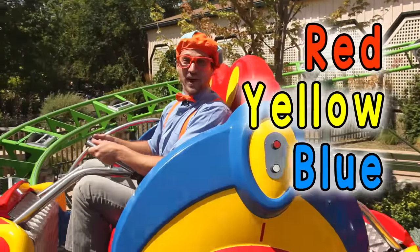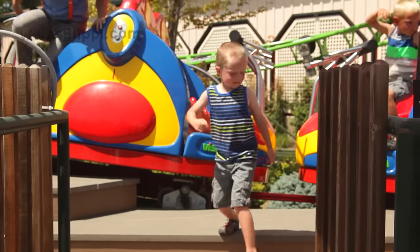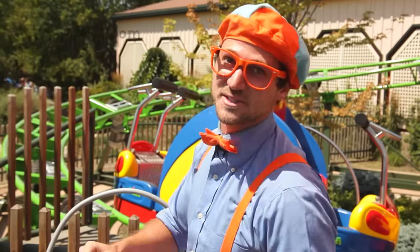Red, yellow, and blue cart was so much fun. That was so crazy on the crazy coaster.